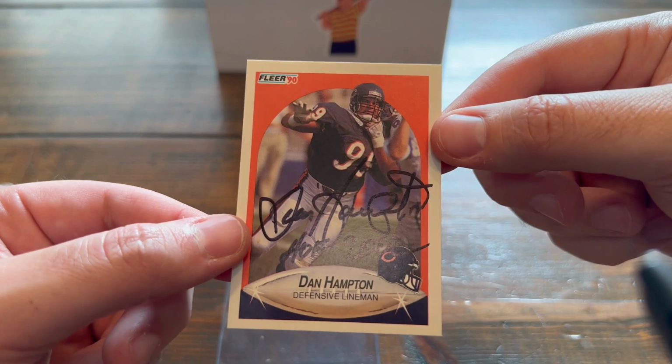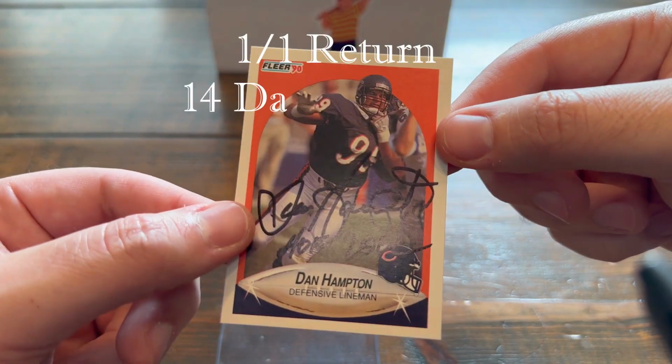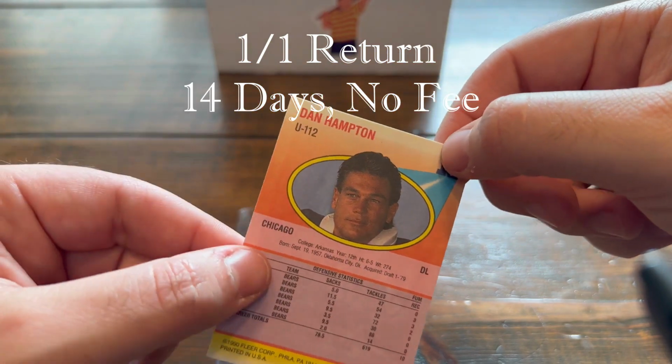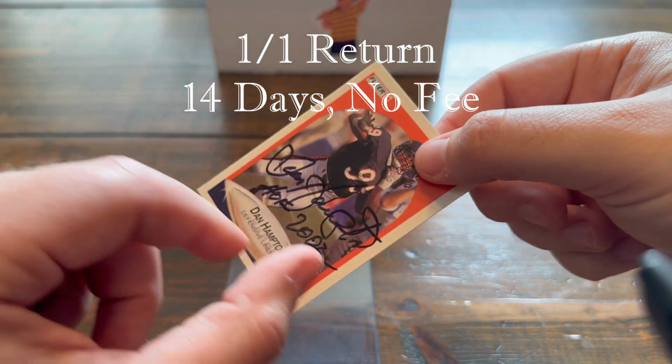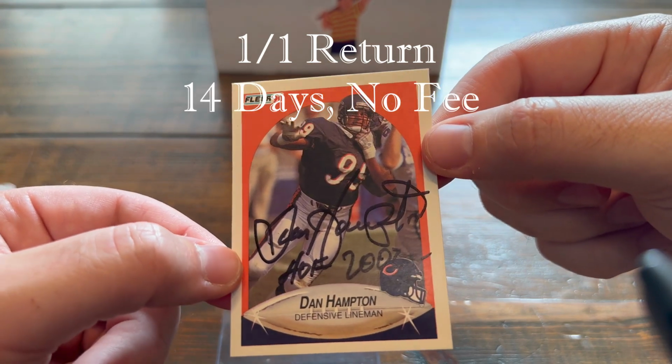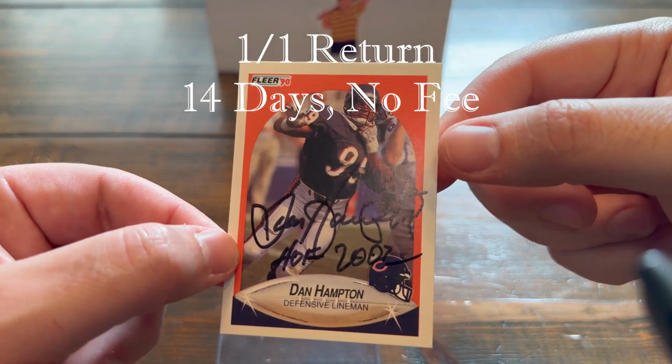It was a little dinged up, so I thought, hey, why don't I try and send one more while he's still signing? And he returned yet another one with the Hall of Fame inscription. I am not going to send him another one. I don't want to abuse Mr. Hampton being nice to TTM people.